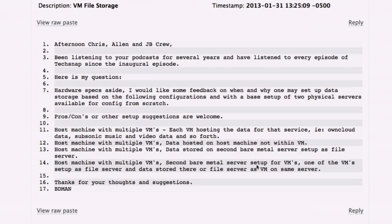And then here's one more for you. Host machine with multiple VMs, a second bare metal server set up for VMs, one with the VM set up as a file server and the data stored there, or a file server as a VM on the same server. Thanks. And your thoughts or suggestions. So he's trying to figure out, should he have a server and the data server all virtualized? Should he have some stuff on physical, some stuff in VMs? You have a strong feeling here?